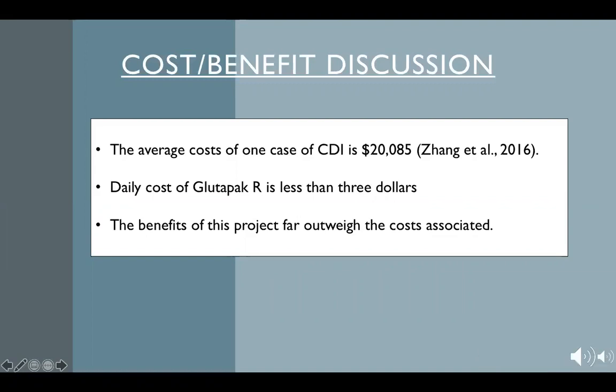It is difficult to determine the exact cost of this project as the number of patients that will be prescribed antibiotics is unknown. The members of the committee will be able to perform their tasks during their normal scheduled shift, so no additional costs will be needed for their services. The daily cost of Glutapac R is right under $3. Each patient prescribed antibiotics will receive it during the duration of their therapy.